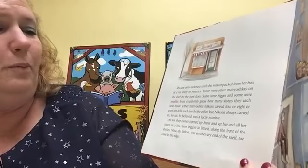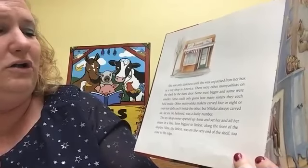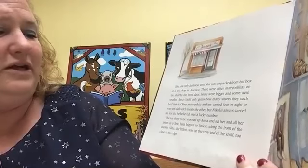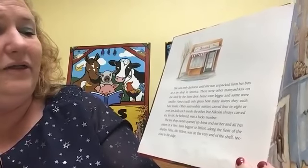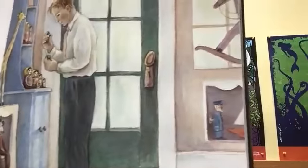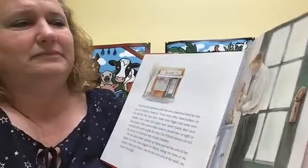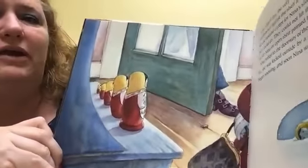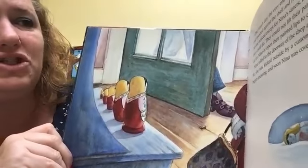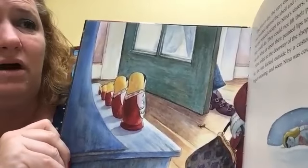The toy shop owner opened up Anna and set her and all of her sisters in a line from the biggest to the littlest along the front of the display. Nina, the littlest, was on the very end of the shelf, too close to the edge. One March day, the very end of winter, a shopper in a puffy coat brushed up against the shelf, and Nina was knocked right off.